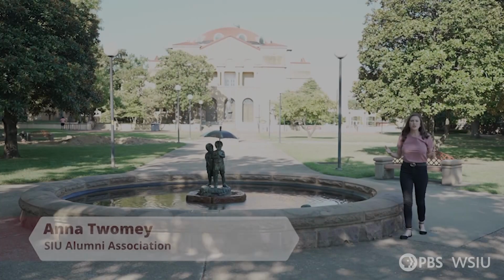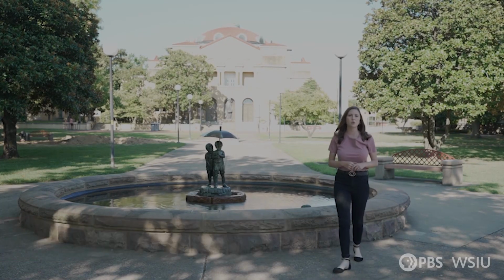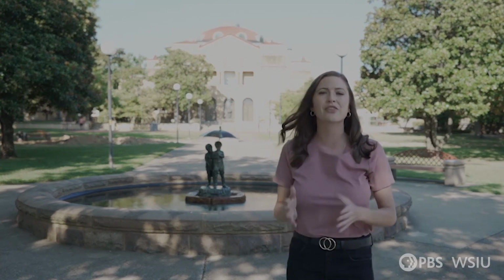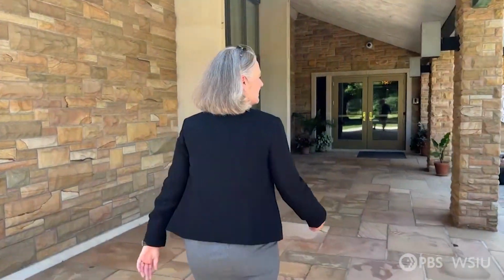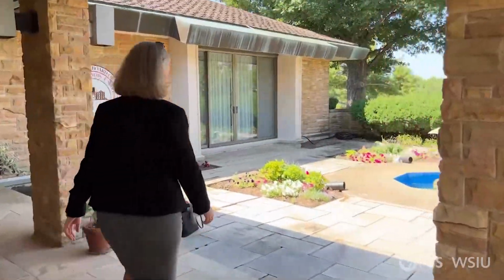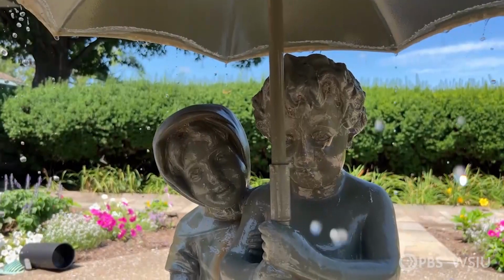But the Paul and Virginia we all know so well, the pair that sit right here in front of Shryock Auditorium, are actually just a copy. The original fountain sits about a half-mile away from here at the Stone Center. And as you walk in this way, you immediately see on your right the Paul and Virginia fountain. Catherine Syme takes us to the Stone Center courtyard where the original Paul and Virginia are surrounded by nature.